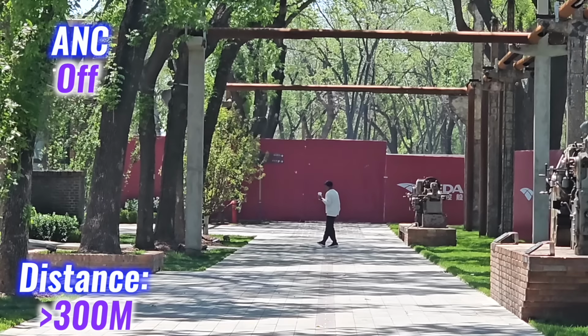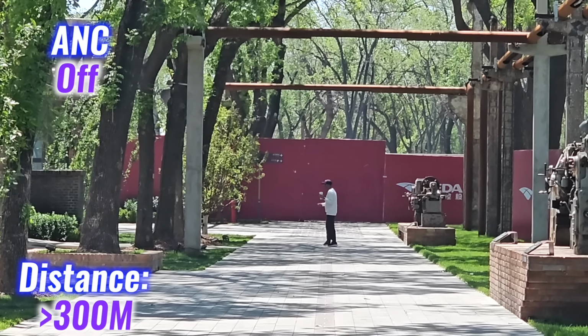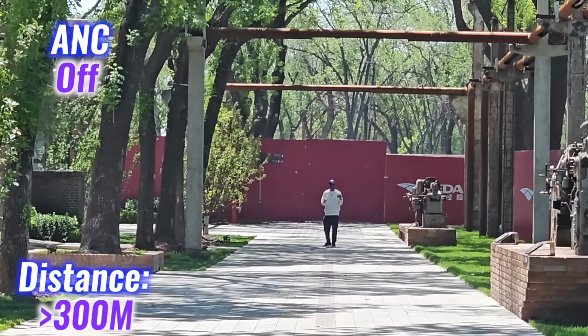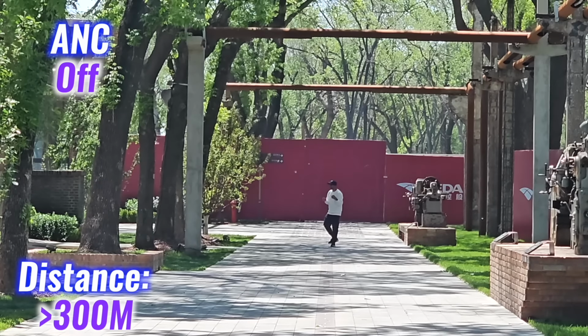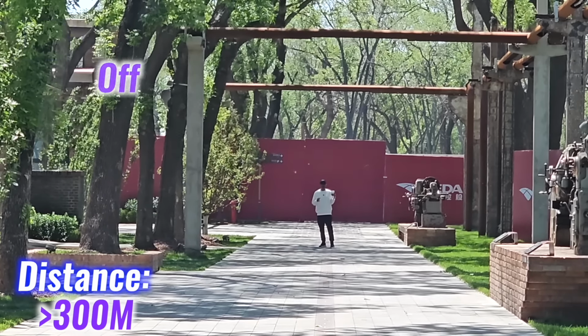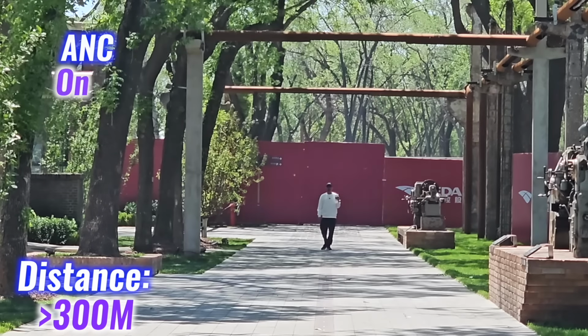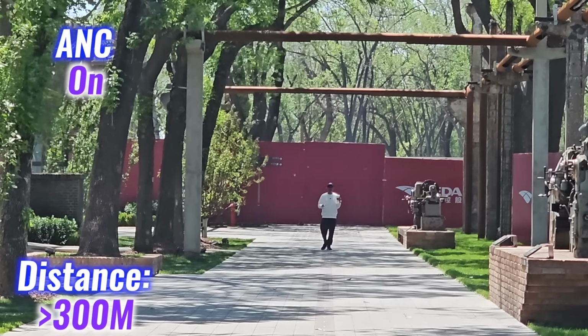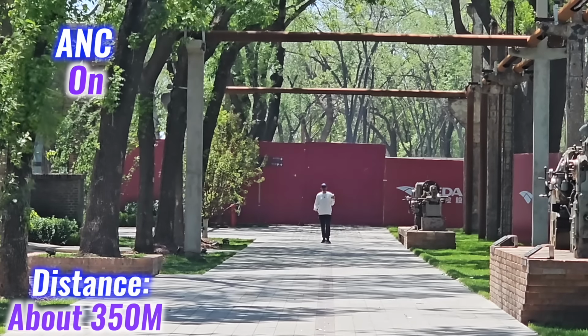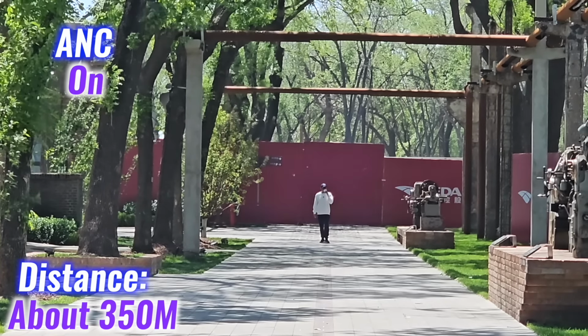and it's very windy. Most of the other microphones will definitely lose connection at this point. Okay. Okay, I'm gonna activate the noise cancellation now. Okay, now I have again activated noise cancellation. How's the performance? Well, let me run and test the noise cancellation.